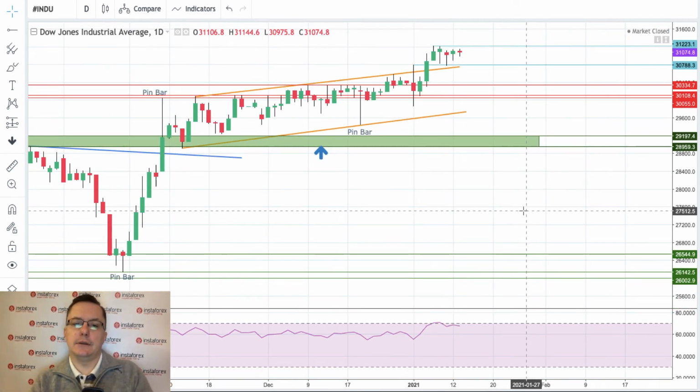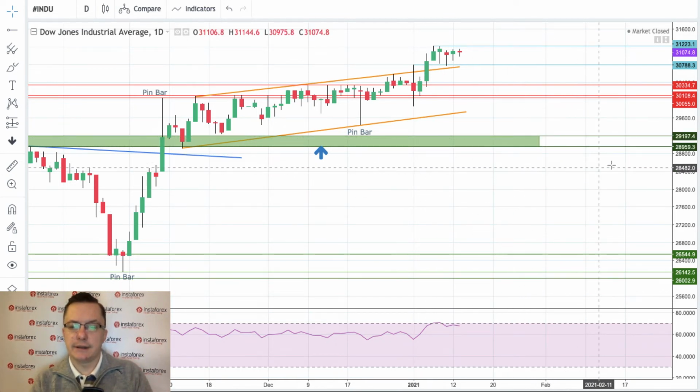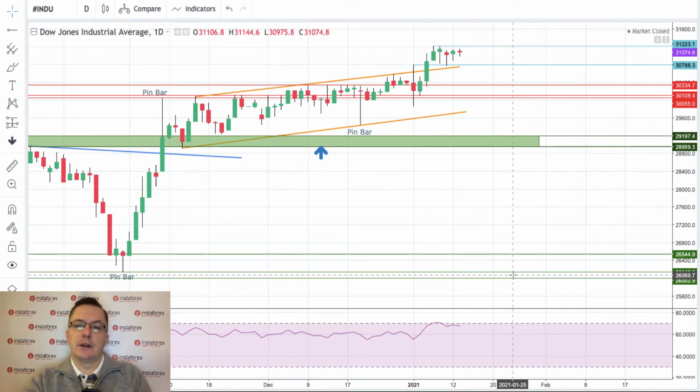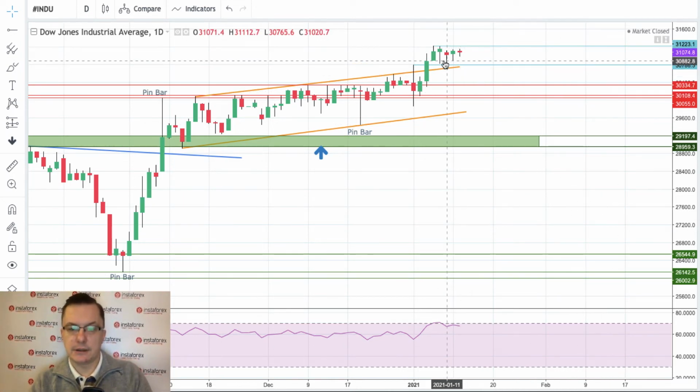On the larger time frame, the uptrend is still intact, right? So we are still in the uptrend. The key technical support, the long-term key technical support, is 29,197, 28,959. That's still the key important technical support. And of course, if we break below 26,000 points, then we are entering the long-term downtrend on the Dow Jones Industrial Average. For now, not much is going on here.